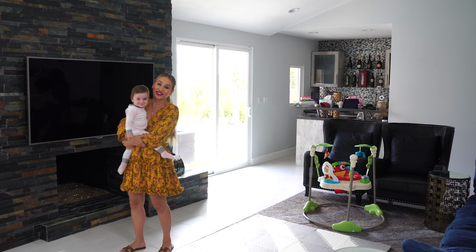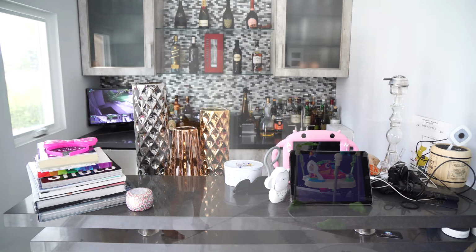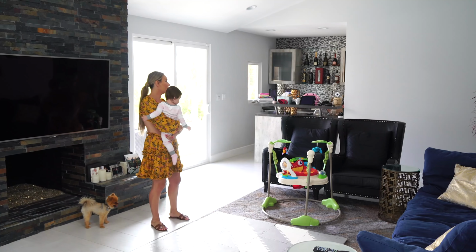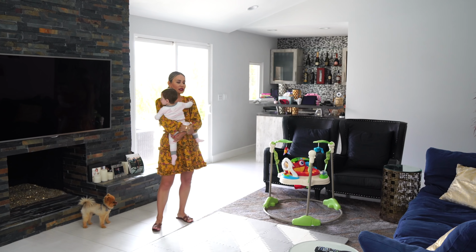She loves the camera, as you can tell. My husband still has his bar, but it's been taken over by iPads and it's become the charging station, as you can tell. But he goes back there, he has some fun there.